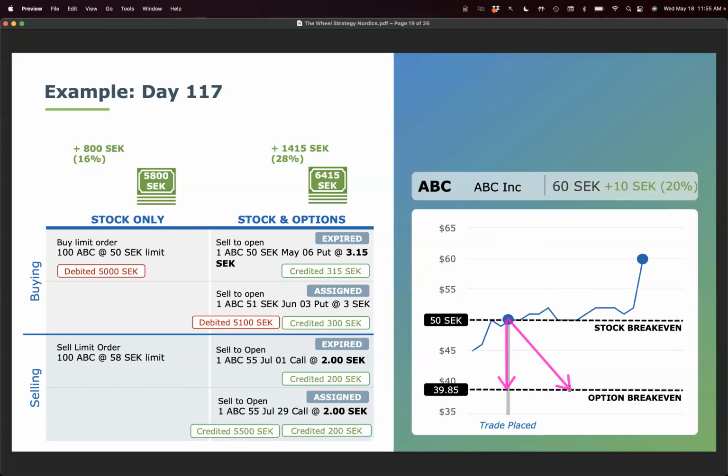Versus if you're just an equity investor and you get the directional view wrong, well, guess what? You're going to have to take a loss in order to get out of that position or get out of owning that stock. So the difference between these two is quite dramatic if you use the wheel strategy for the stock positions that you own.